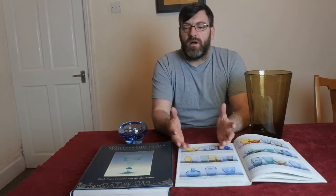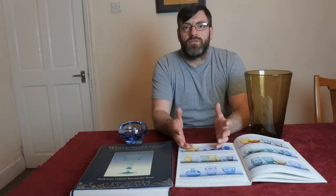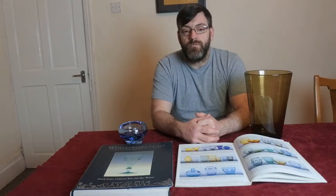It used to be a regular stable diet for me, Whitefriars. I used to buy it regular. As I said, I'd buy a coffin vase or just a bark vase for £1 or £2 at a car boot sale, and I'd sell them on almost every week. I haven't seen a piece of Whitefriars on a car boot sale now for three and a half years, unless it's been on a dealer's stall. So it will come up, and when it does, you will make a lot of money on it.